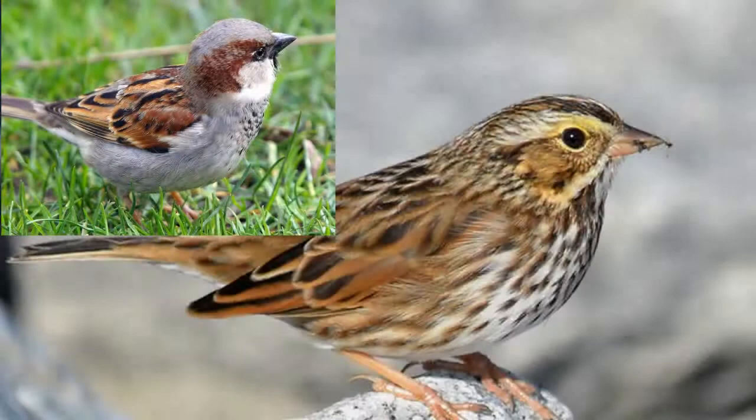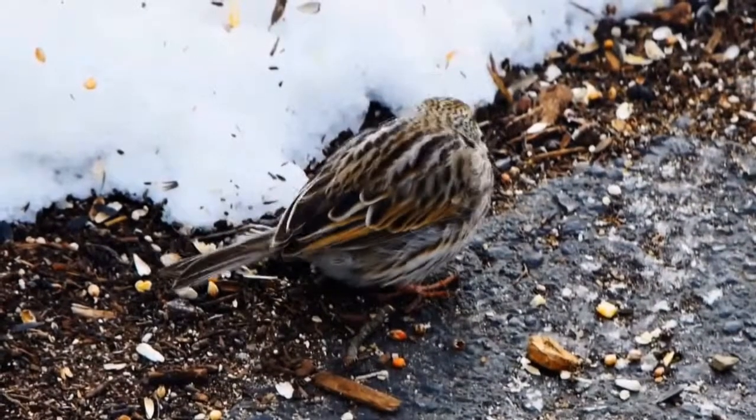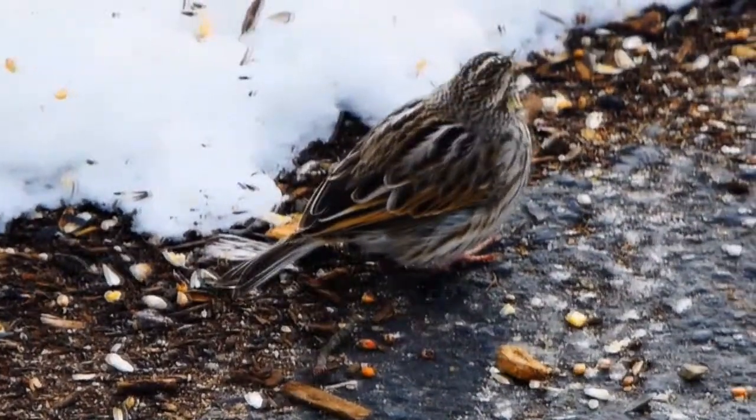Savannah sparrows are distinguishable from their sparrow cousins by their yellow eyebrow stripes, streaking on the breast and a white stripe over the top of the head. They are about 5 inches long and their wingspans are approximately 8 inches wide.